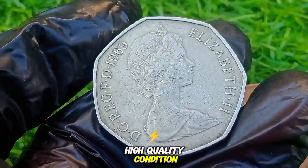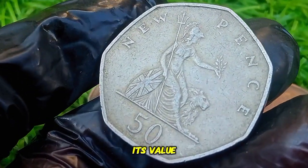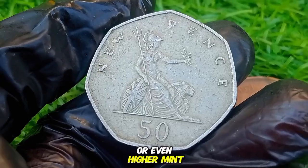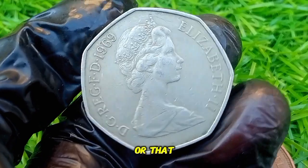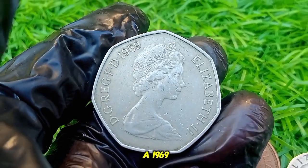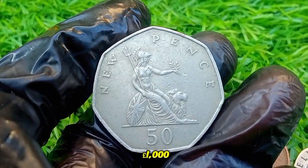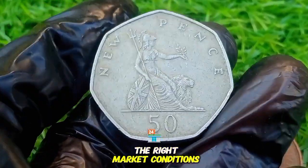High-quality condition: if your coin is in extremely fine condition with little to no wear, its value could rise to £500 to £1,000 or even higher. Mint condition: coins that have never been circulated, or that are in proof condition, can be worth significantly more. In this pristine state, a 1969 50 new pence coin can easily fetch anywhere from £1,000 to £3,000, sometimes even more in the right market conditions.